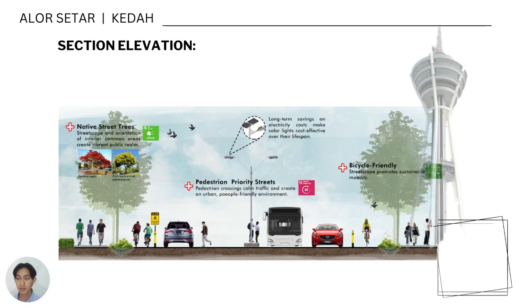Next, I'm using solar light street lamps. The long-term savings in electricity costs make solar lights cost effective over their lifespan. And it is also bicycle friendly, as the streetscape promotes sustainable mobility.